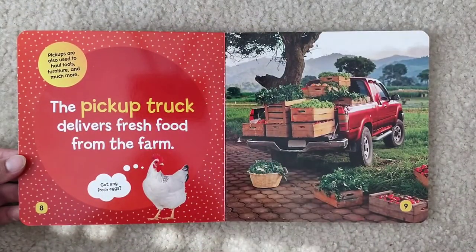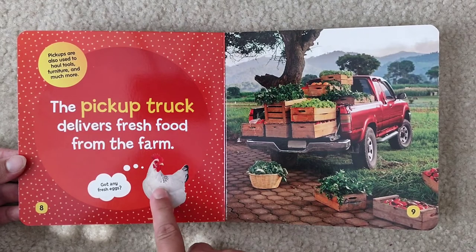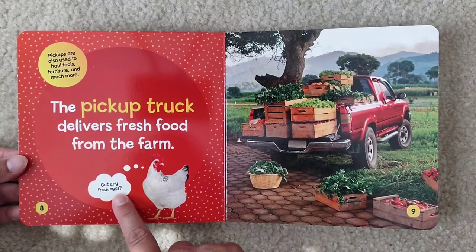The pickup truck delivers fresh food from the farm. Pickups are also used to haul tools, furniture, and much more. Got any fresh eggs?